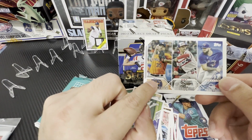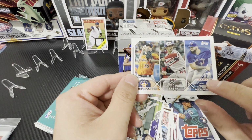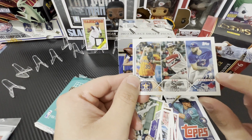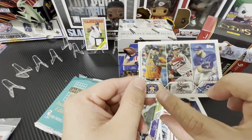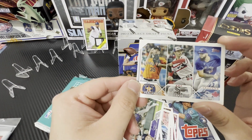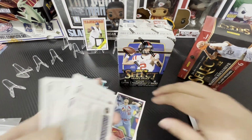There's Justin Verlander. Oh, wow. That's weird to have. I have Alec Manoah's autograph card right in my collection. It's a memorabilia and an autograph card. I have Cease, ERA, and Justin Verlander. Really strange to have a Chicago White Sox and a Houston Astros on the same card together. That's amazing. I still think the Houston Astros suck, but that's just me.